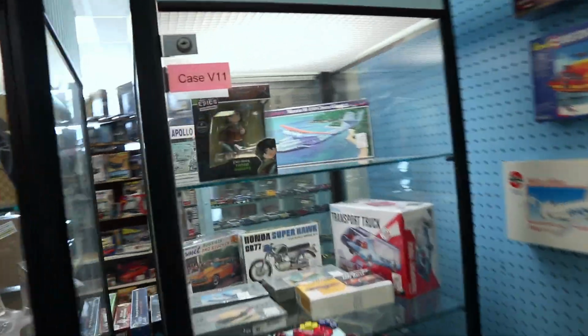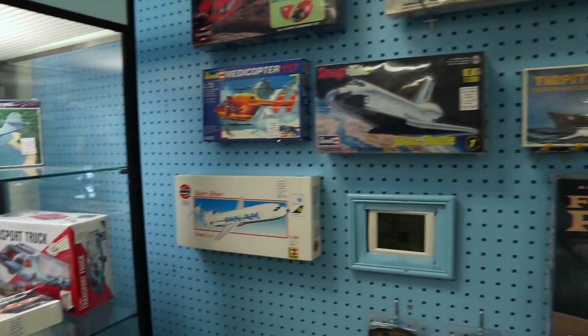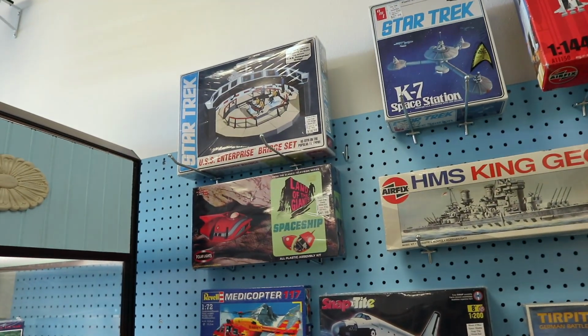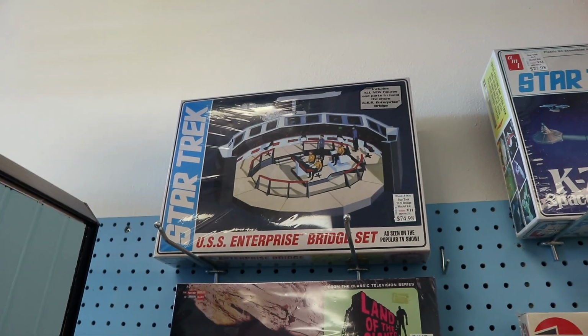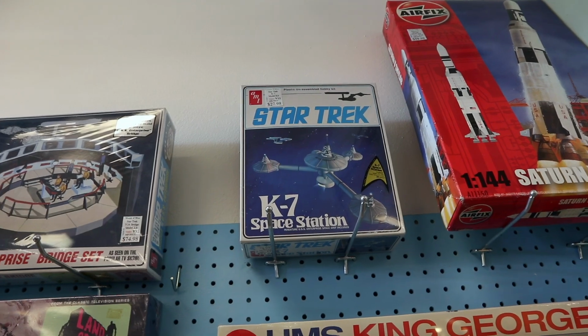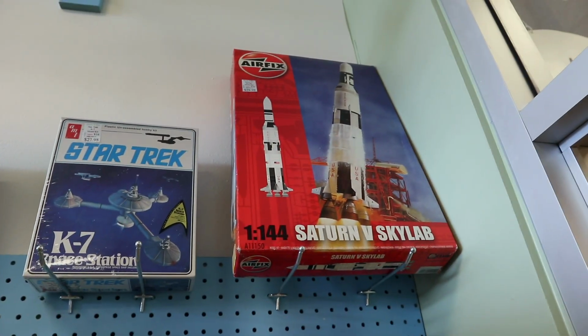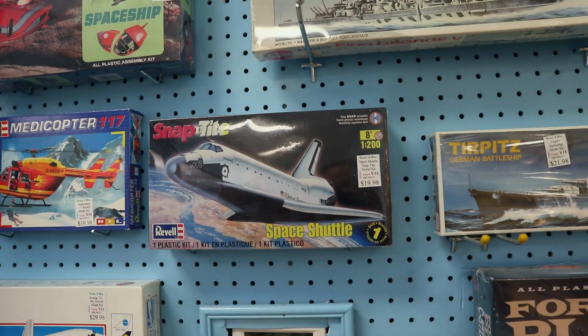This one has a whole bunch of models. And old models, particularly if they're not put together and in their original boxes, can be money. Particularly when you have the USS Enterprise. Or the old space station here. These are 70s vintage. Skylab from the early 70s. The space shuttle here for $20.